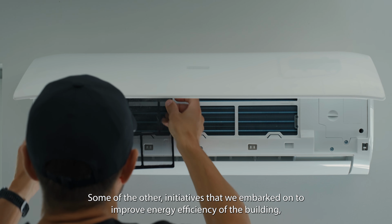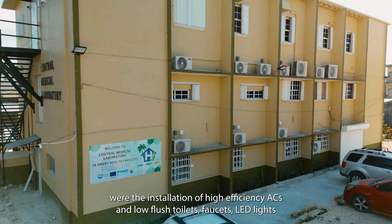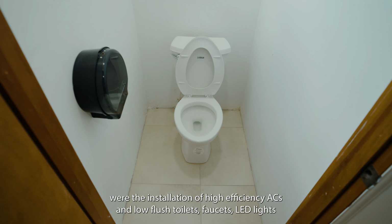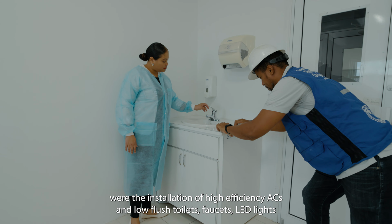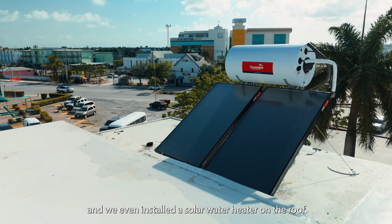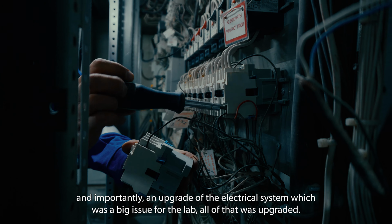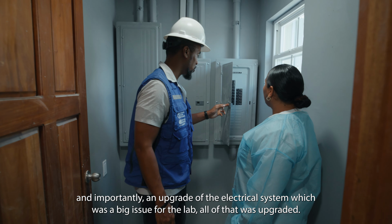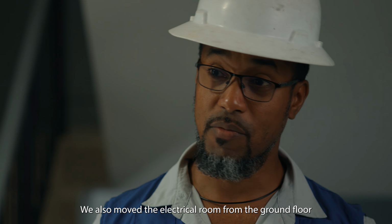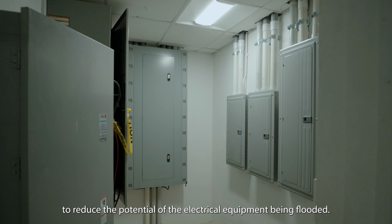Some of the other initiatives that we embarked on to improve the energy efficiency of the building were the installation of high efficiency ACs and low flush toilets, faucets, LED lights, and we even installed a solar water heater on the roof. And importantly, an upgrade of the electrical system, which was a big issue for the lab. All of that was upgraded. We also moved the electrical room from the ground floor to reduce the potential of the electrical equipment being flooded.